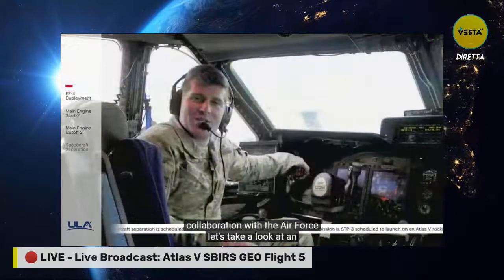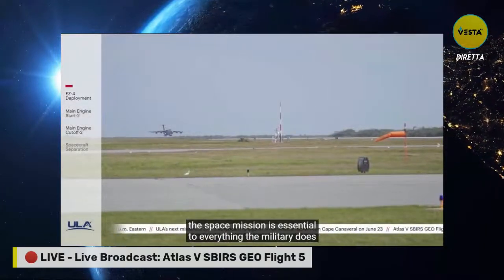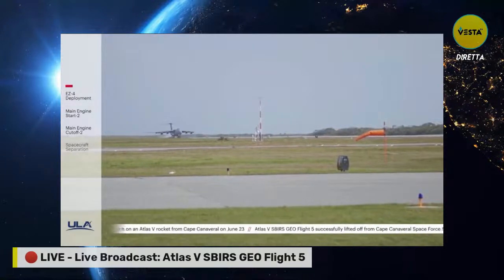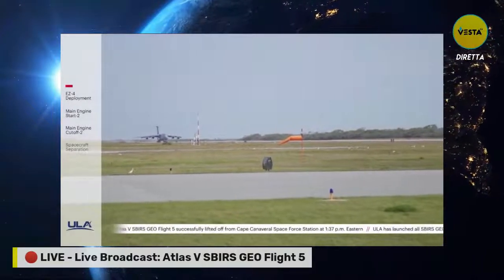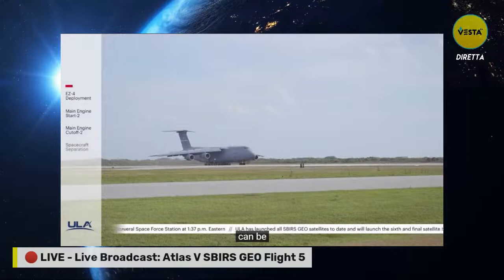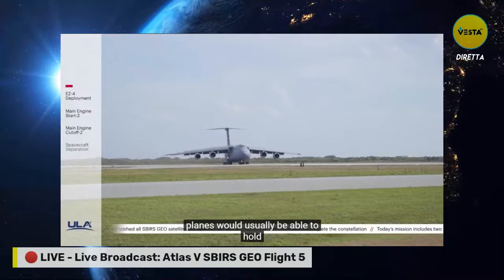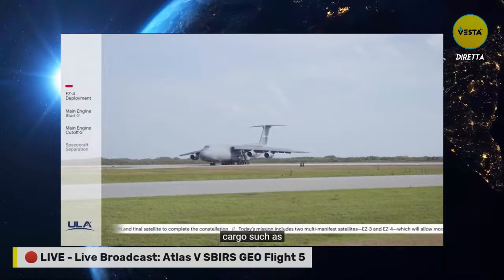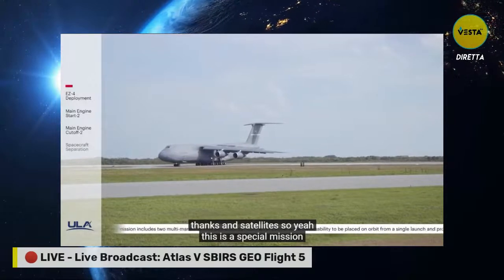The space mission is essential to everything the military does, whether it be GPS, whether it be in the missile detection, whether it be really mapping anything. So the C-5 is a special aircraft because it can fit outsized cargo, meaning the design of the plane allows it to hold things that most normal planes wouldn't usually be able to hold. Most planes need palletized cargo, whereas we can fit larger cargo such as helicopters, tanks, and satellites. So yeah, this is a special mission because we only have two C-5s capable of doing that mission, and we don't do it very often, so it's a privilege to be able to contribute to the space mission.